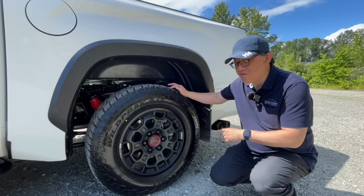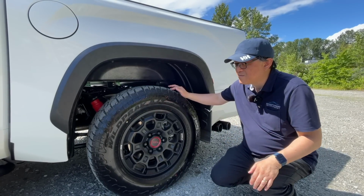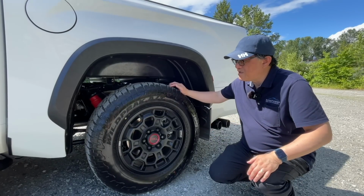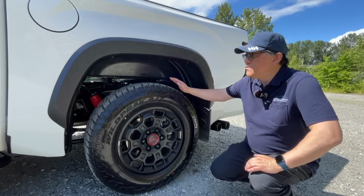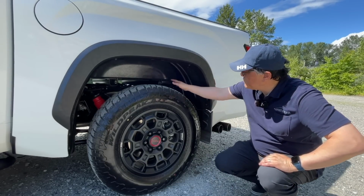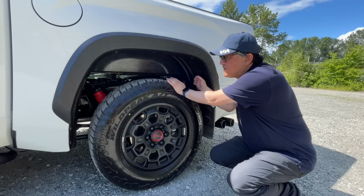This is mud and snow, M&S, so it's good enough for most conditions out there, including winter conditions, but it is not officially rated with the mountain symbol. So that's a bit of a surprise because I thought they would keep that. But anyway, for me, it's not a problem here in Vancouver. You already know that there are Fox shocks front and back, a big stabilizer bar in the front, and actually the undercoating is pretty good here, and also a big plastic skid plate here.